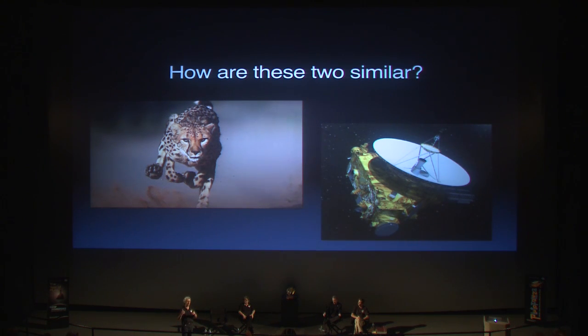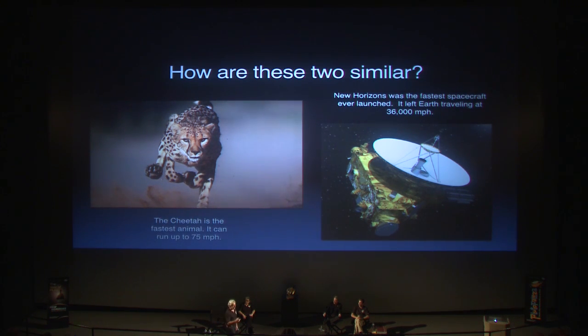Fast. I hear the word fast. Absolutely. Not only just fast, but fastest is the key word here. The cheetah is the fastest animal on Earth. It can run 75 miles per hour. And New Horizons is the fastest spacecraft that's ever left the Earth, leaving at 36,000 miles per hour. That's even hard for me to imagine.